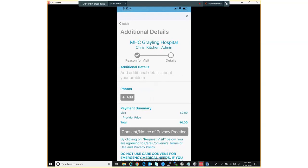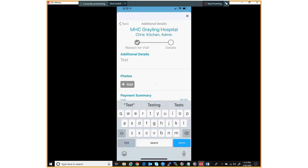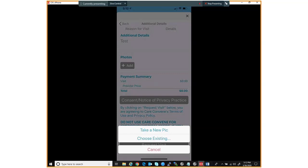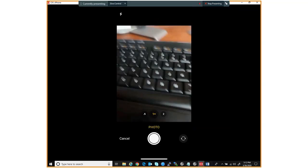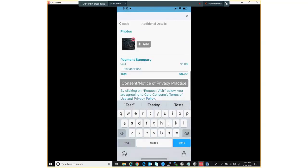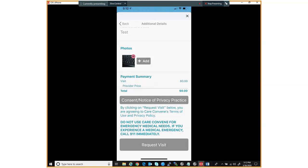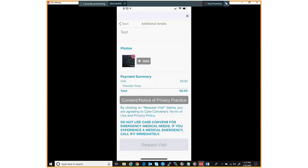At this point, I could put in additional details if I chose. We're not asking patients to do that, but it's always possible somebody might put something in or take a picture of something. And I'm just going to do that so you can see where, if that happened, you would see that. And then down here, I can click to view the consent notice of privacy, or I can just go here and request a visit. And I'm saying, yes, I'd like to do a visit.